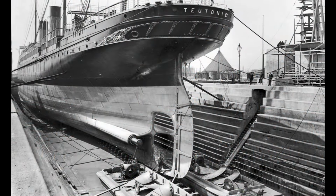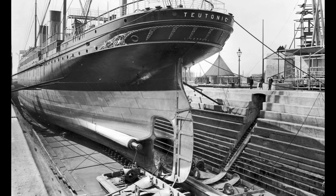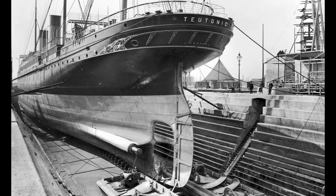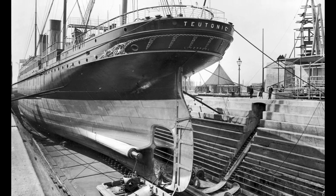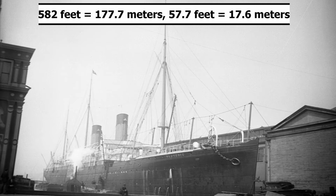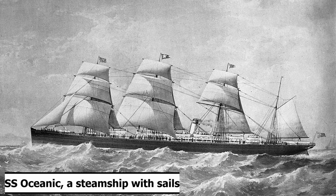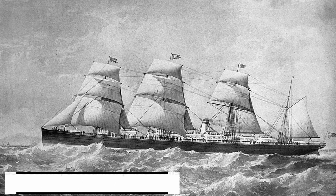Construction on Teutonic and Majestic began in 1887, Teutonic being built as yard number 208. She was a Teutonic-class ocean liner, with her tonnages sitting at 9,984 gross registered tons and 4,269 net registered tons. She was 582 feet long and had a registered beam of 57.7 feet wide. She was the first White Star Line ship built without square-rigged sails, instead fully relying on her propulsion system.